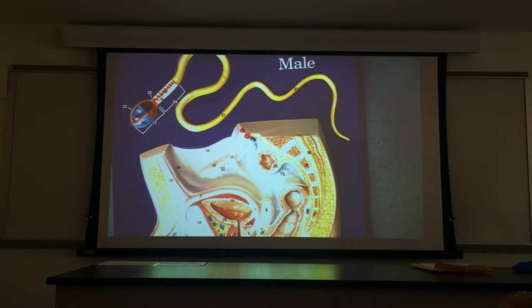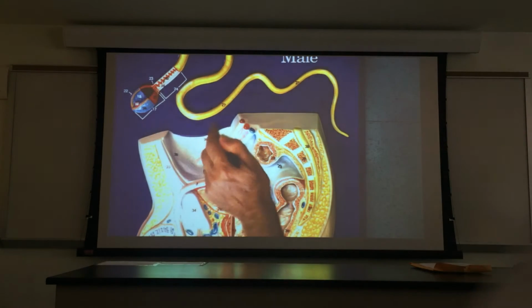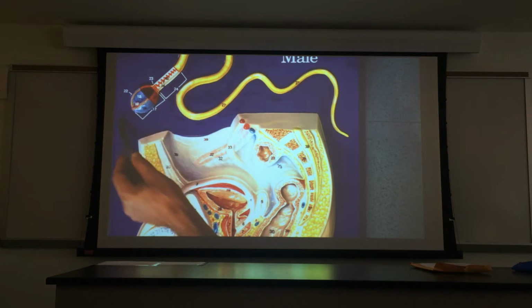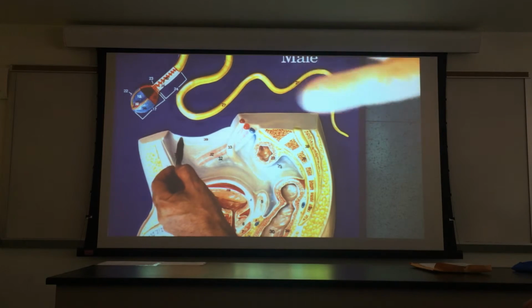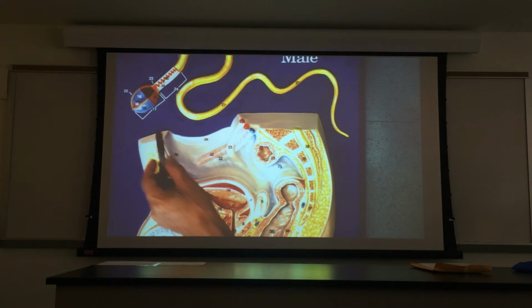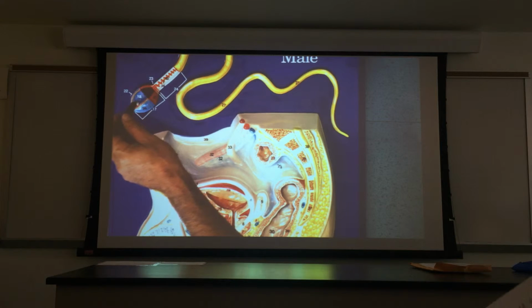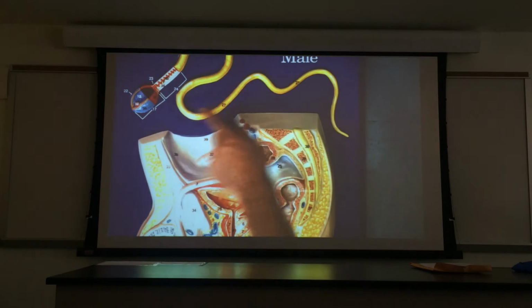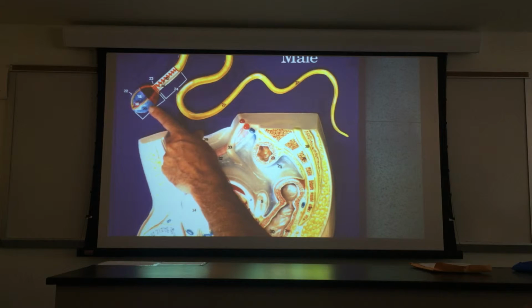When the sperm does emerge from there, it has a head with an acrosomal tip, which has enzymes that will help penetrate the covering of the egg. Inside the head is the nucleus. That's the haploid number of chromosomes. 23 chromosomes come from the father. 22 are autosomal, one will be sex, either an X or a Y.